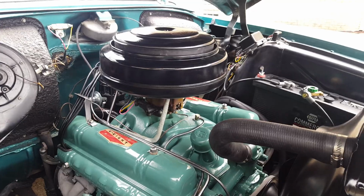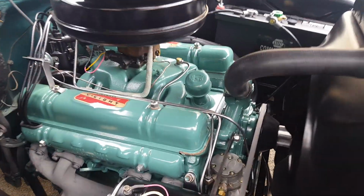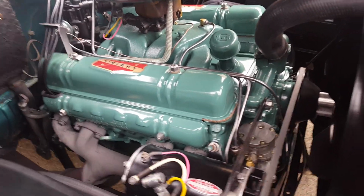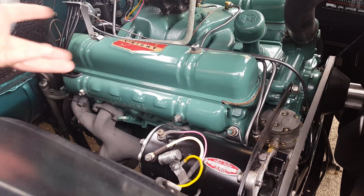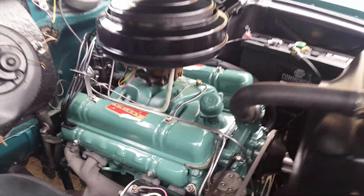Still got the original tag on it. This is a 12-volt car, and '54 Buicks were 12-volt. I always loved the decals on the valve covers of these engines. They just looked exceptionally nice. And Buicks were cool. They had these covers that went over the spark plug wires and the boots, so everything was tucked in and was nice and neat. Just well dressed, well rounded, well put together.